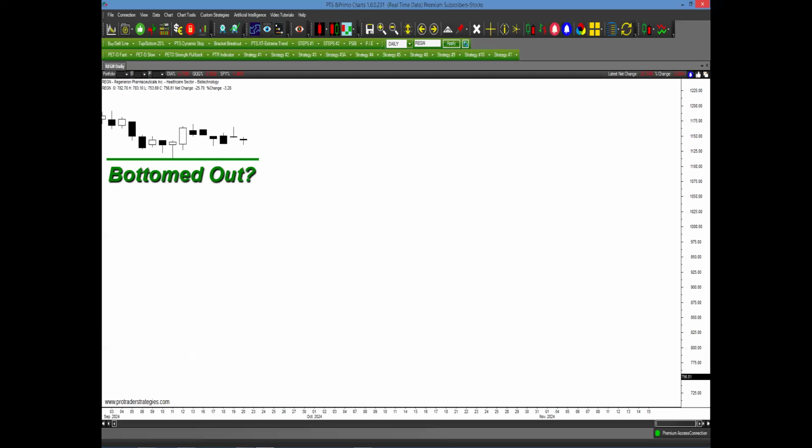Sure, maybe every once in a while you get a nice signal, but then you'll give it all back on the next one. So I never really look at anything being overbought, oversold, or the buyers coming in, or volume of that, because there's no consistency. It's too subjective. I just really look at the price.